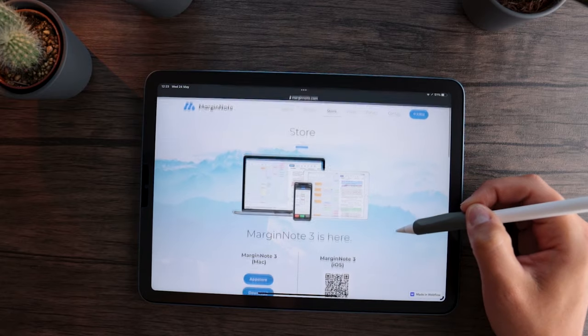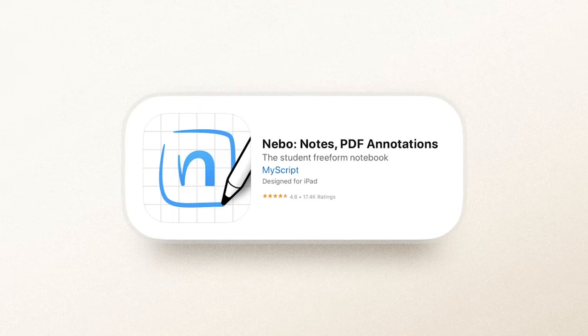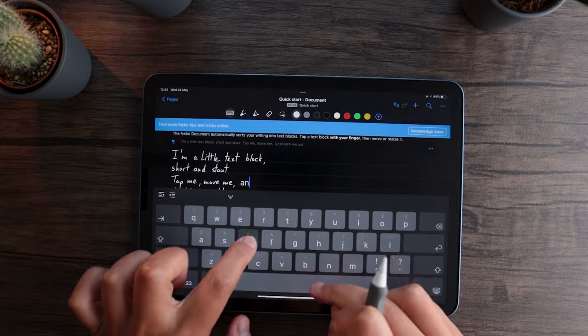MarginNote is available for free, but it's a read-only version, and you can acquire the full version for $12.99. It's a one-time purchase. While apps like Notability and GoodNotes try to emphasize and stick mostly to handwriting, Nebo tries to marry the concept of handwriting and typed text together. As with other apps, you can draw and write freely on note pages, but the app's document pages are where it really starts to shine.